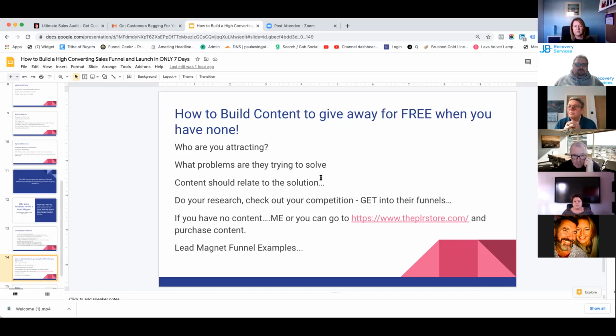So your content should relate to the solution. Do your research, check out your competition, get into the funnels. That's one of the best ways you can do it. If someone's doing really well in your particular space, get into the content and get into the funnels. And if you have no content, someone like me in digital marketing, I can write you content, I could find you content, and build it for you. Or you can go to a particular store that I always recommend, where everything is licensed and you can buy lead magnets. You can search for content and they will sell you a PDF or a book around content that potentially would be valuable to your customers.